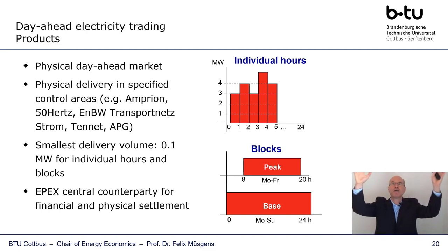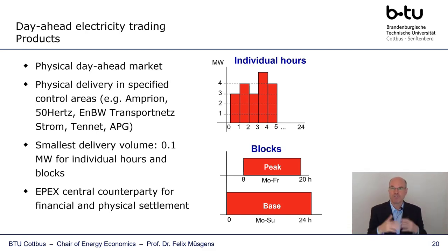As I said, the exchange has many European countries or markets, regions covered. Four different regions for Germany, one for Austria, for example, but also other regions, Nord Pool regions, and all other. And in other jurisdictions, for example, in the United States, you have, in principle, a similar system. Smallest delivery volume is 0.1 megawatts for individual hours and blocks. So you can buy down to 0.1 megawatt, 100 kilowatts, in any given hour if you want. EPEX is the central counterparty for financial and physical settlement.